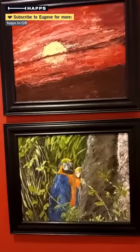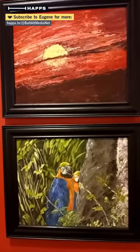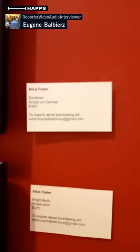Hope you like all this art. It's nice for the eyes. This is Alice again, Sundown on the top. And this one is Bright Birds by Alice. Bright Birds. Sundown. Okay, moving on.